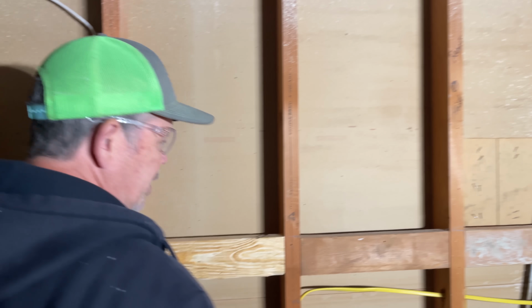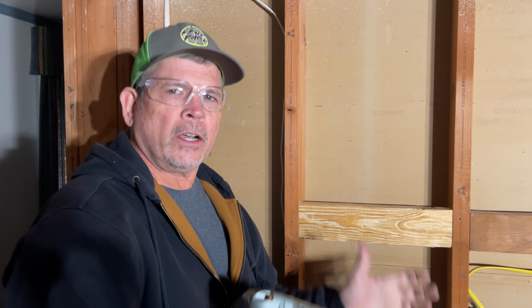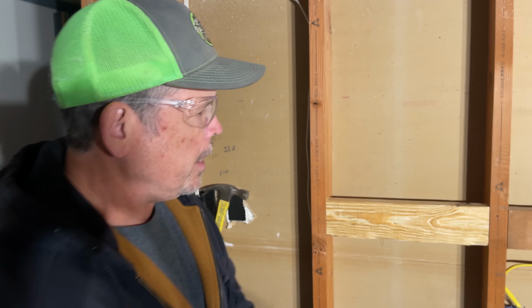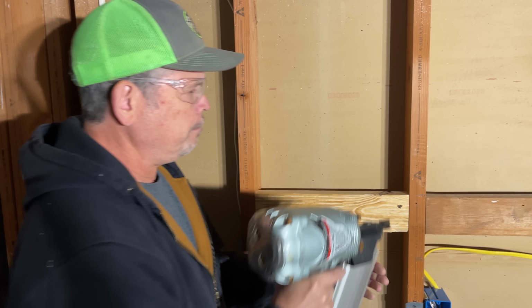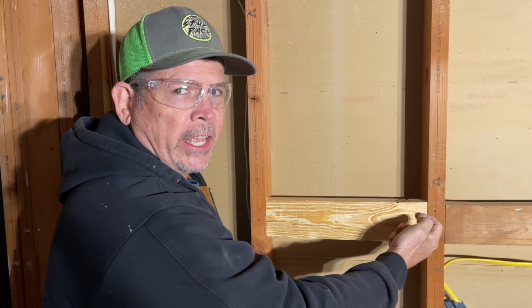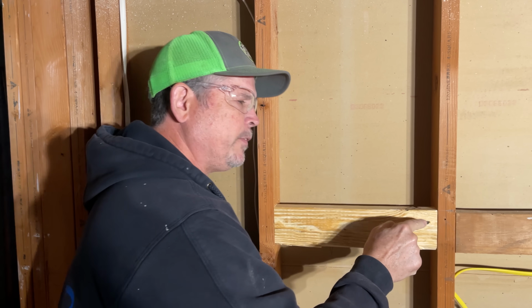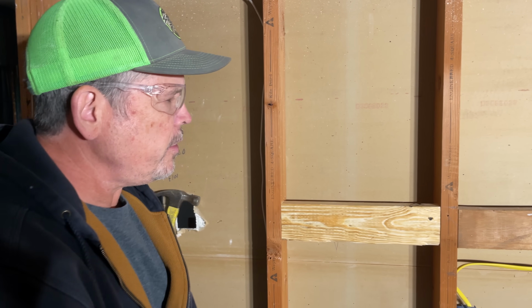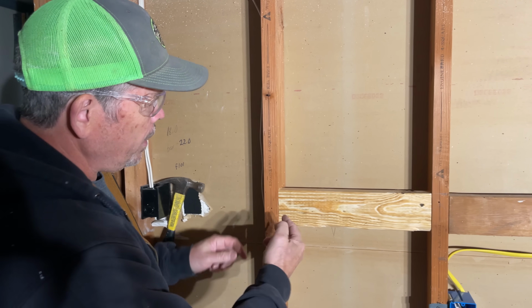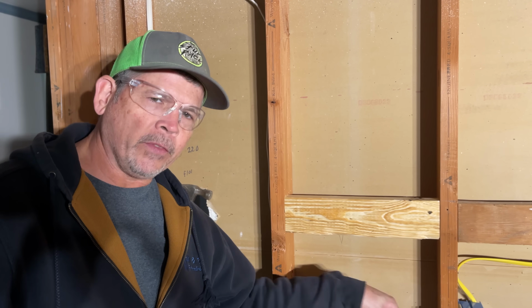Now, sometimes as you get to a corner, if you're in a closet, you don't have room to get a nail gun or a screw gun in there, just your nail and your hammer, and you're gonna have to toenail it like that. What happens when you do that, the nail doesn't set all the time, so you might get a bump in your drywall. You don't want that, so you have to drive that flush. The other thing that can happen, if you toenail, you'll push this block back, and I'm gonna show you what happens there on this lower section.